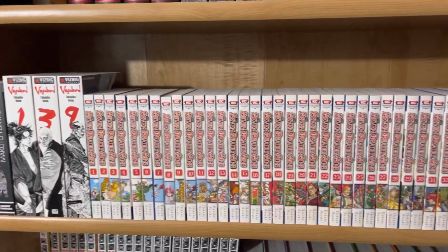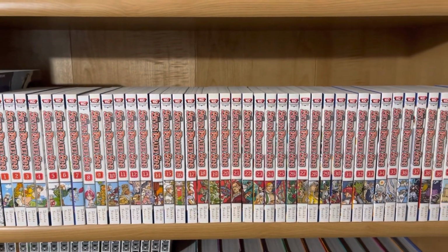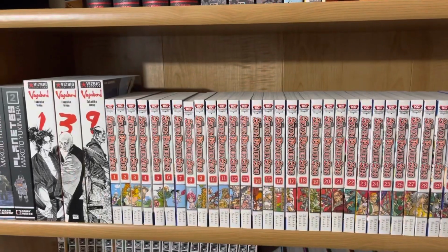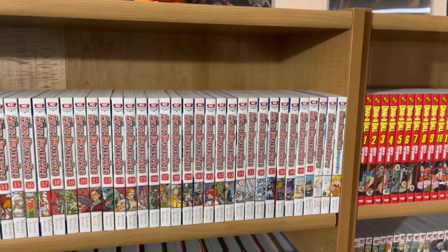To the right of that, we have the 7 Deadly Sins complete 1 through 41. Just such a fantastic silhouette, or portrait, excuse me, on the side of the volumes. And got those spin-off volumes as well. All right, guys, before we get into the last shelf, I just want to say that this is my hands down favorite shelf in my collection. So let's just get right into it.